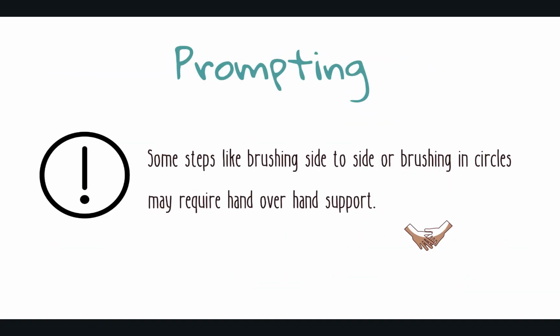Some steps, like brushing side to side or brushing in circles, may require more hand-over-hand type of support. This is because some steps require more motor skills, and young children may not have the ability just yet to turn on sinks or brush in a specific way. Placing your hand over theirs as you guide them in how to move may be helpful.